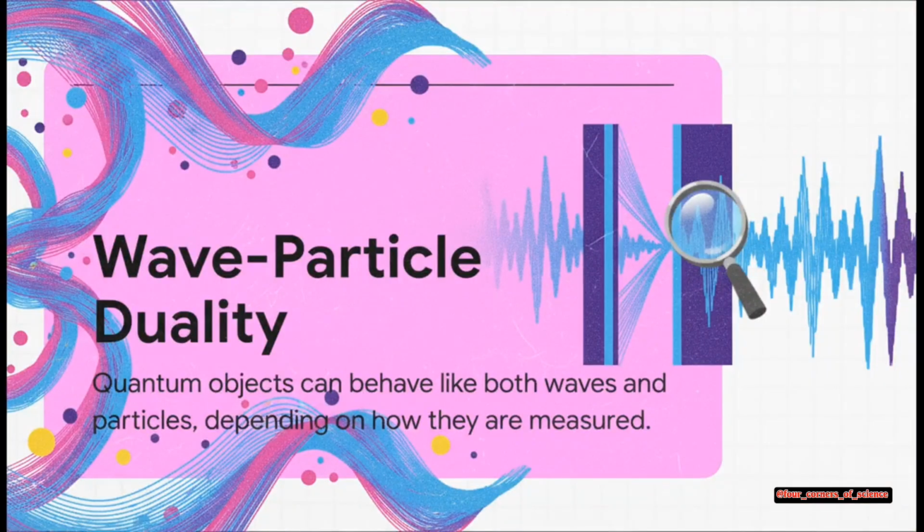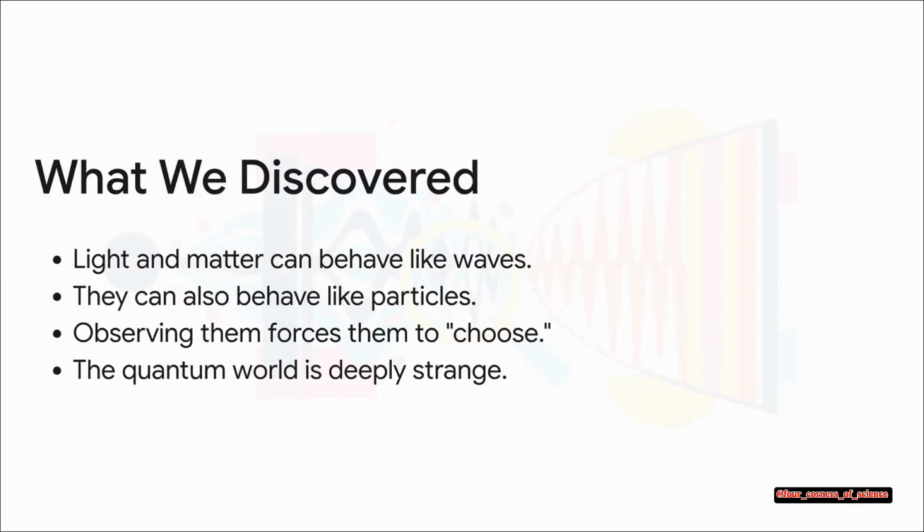Well, scientists came up with a name for this incredible idea: wave-particle duality. It just means that tiny things, like electrons or little bits of light, aren't just little balls, and they aren't just waves. They're mysteriously and wonderfully both at the same time. So, let's quickly recap what we found out. Tiny bits of light and matter can act like waves. They can also act like particles. And just by looking at them, we force them to choose which one to be.